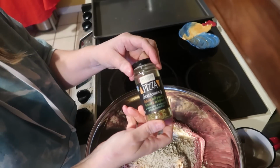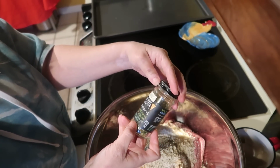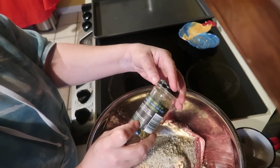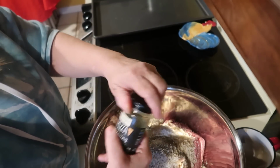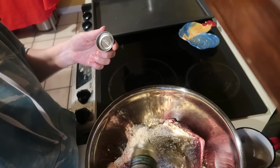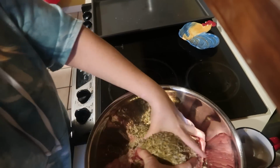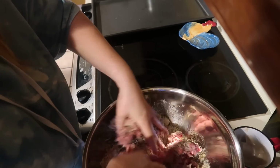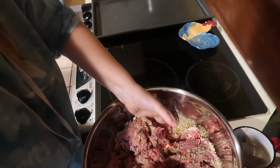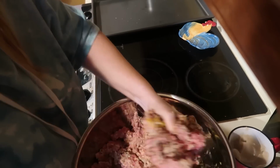And then I have this pizza seasoning. It's a blend of bell peppers, fennel, oregano. I swear it's got some crushed red pepper in there as well, because it's got a little kick to it. But I'm going to add some of that in there as well. Then I'm just going to get in and mix this all up, just with my hands.